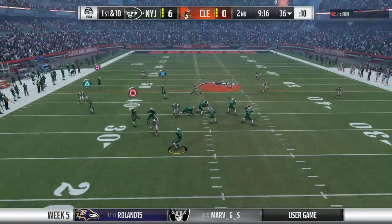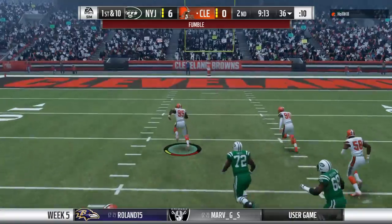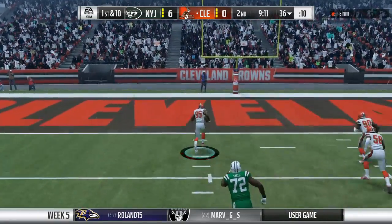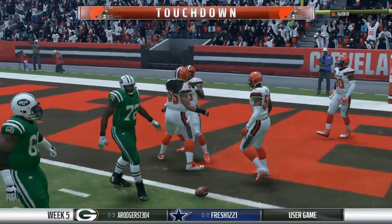They go play action here on 1st down. Nowhere to go here. He lost the football. And this is picked up by the Browns. And he'll score. Touchdown, Browns.